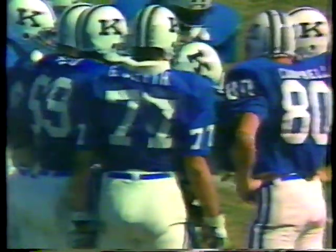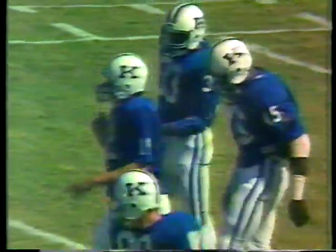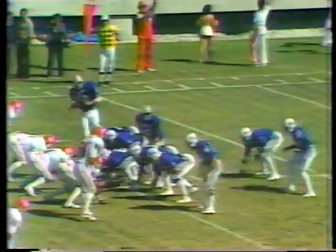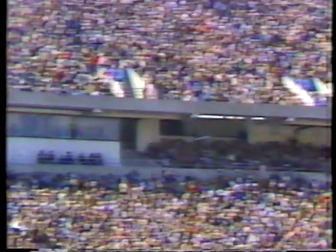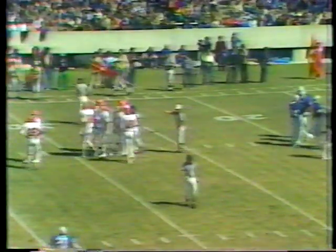Kentucky's defense receiving almost a standing ovation after holding Clemson the last time, but now some concern being expressed for their offense. They're at their own 21 with a third down and 3.5 to go. Jenkins looking over the middle, completes it to his tight end, number 80, Jim Campbell, who's fighting for yardage and may have picked up the first down as he gets it across the 25.